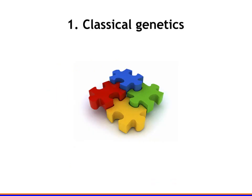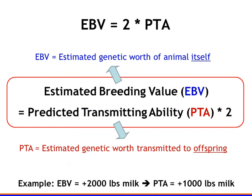Moving on to the key genetic concepts. The first concept I want to talk about is estimated breeding value. The estimated breeding value is the genetic worth of an animal. Here I have a few examples. If you say that my animal on the farm is worth 2,000 pounds of milk, it means that animal is expected to produce 2,000 pounds of milk during its lifespan over and above an average animal.